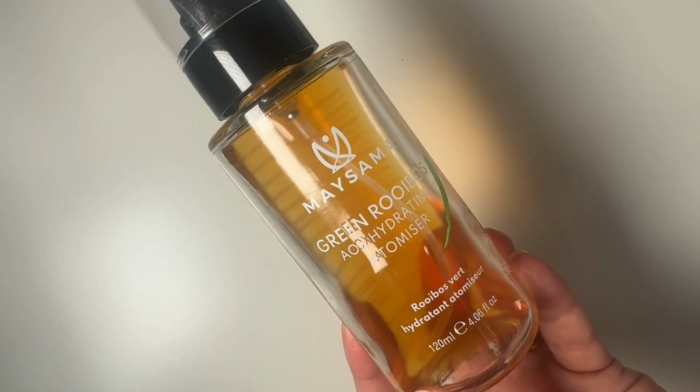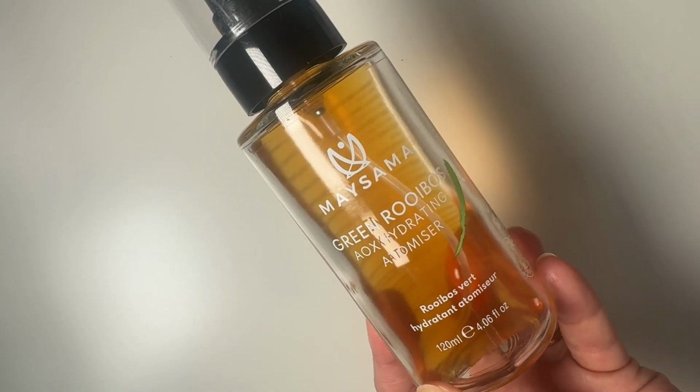Then I move on to the skincare. This is all about layering, and this is all about layering hydrating stuff because I feel dull right now. And I want juicy, happy skin. I mean, I know I want it every day, but I actually need it on days like today. I always start with a mist. This is Maysama's Green Rooibos Hydrating Mist.